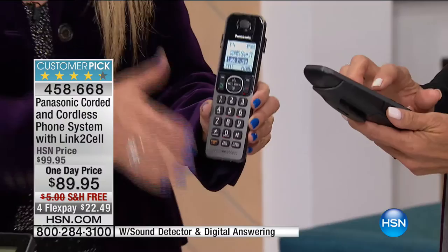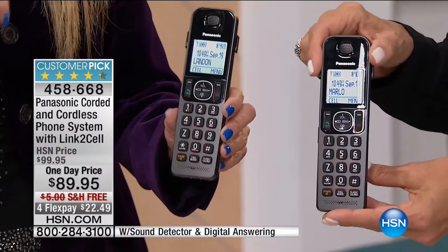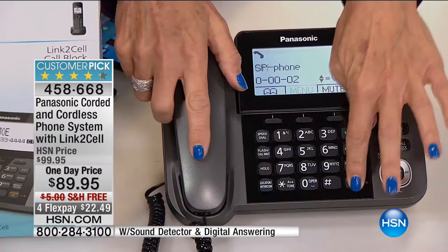This is our most feature-rich handset. This is our most feature-rich benefits phones that we carry here. And I do want to point out that one day only price. Normally these are $99 and they sell themselves because of some of those special features. Tonight they're less than they've ever been before. You get three individual handsets, two of which are cordless. One is corded, and it's so important.